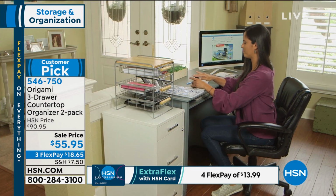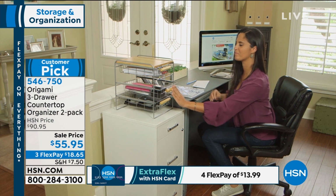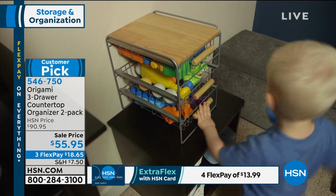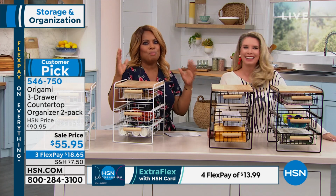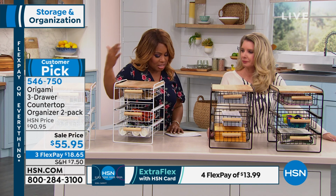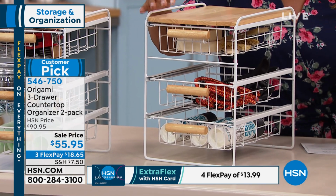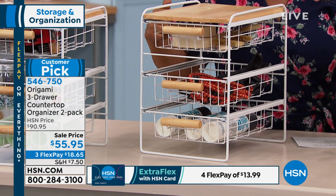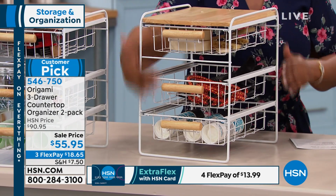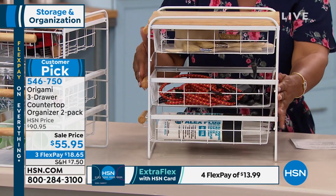Absolutely. So all those things that you need to get to really quickly and right away, you certainly are going to be able to do that. Don't forget your choices are going to be the bronze or the white. Oh, for the little ones. I know, they always have several moving parts. So that's going to be great. Let me talk to you about size, okay? These actually stand 13.5 inches tall, and they are 10 inches wide and 13 inches long. Exactly. So 13.5 inches high from top to bottom, side to side, 13.5 inches.